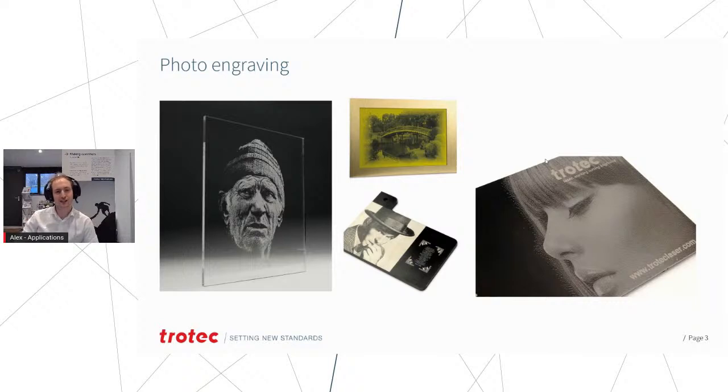Essentially that's going to allow you to have better contrast. Also, when you're looking at doing photo engraving yourself, have a look at what other people are doing as well. It's quite easy to search on the web and get an idea of what does work and what doesn't work.